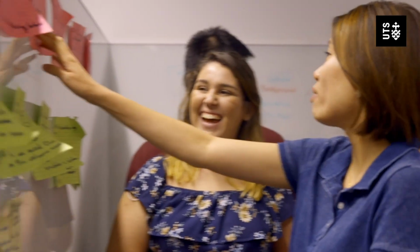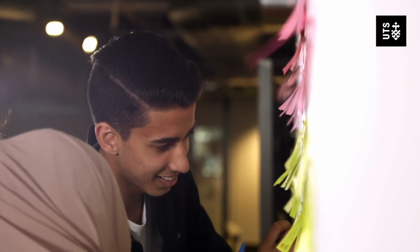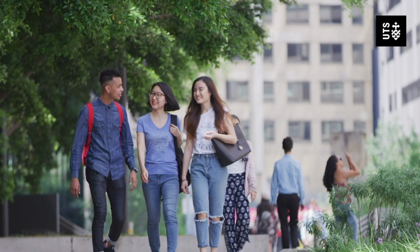One thing students might not necessarily be aware of is that they actually don't have to put in a separate application for our scholarships. Many of our scholarships for commencing international students will be assessed when they apply to UTS for the course that they're choosing to do at UTS.